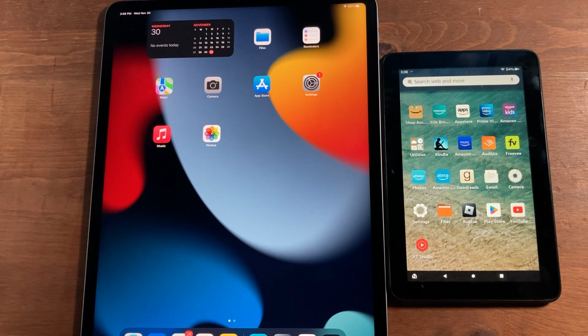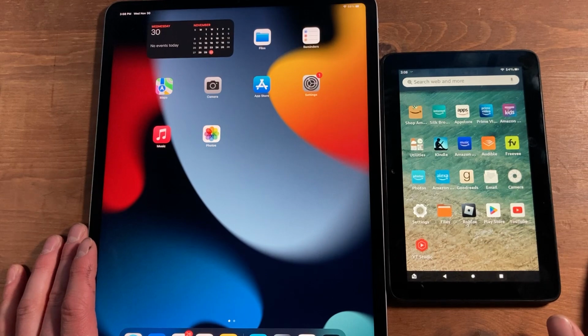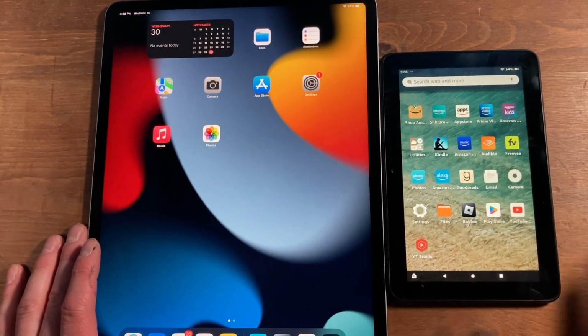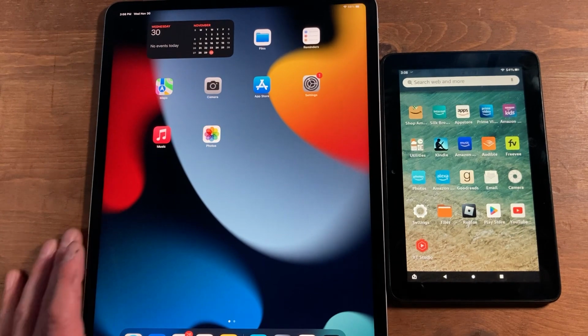Of course, iPad is going to win. It is a lot more money. I mean, a lot more money. Like, a lot more money. But it is, of course, very, very nice and very, very fast and also very, very big. This is not bad for a $60 device, especially if you get it on sale for only $40 like they were on Black Friday. Just have to have the right expectations for it. Let me know what you think.